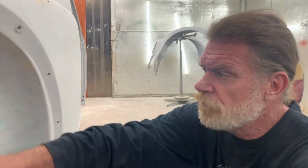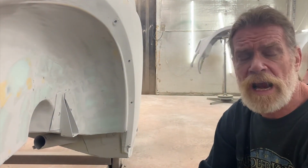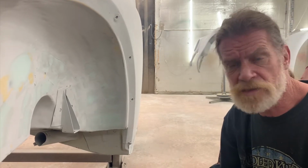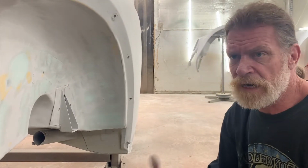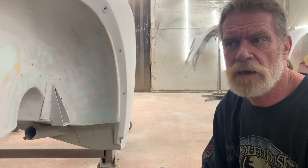I know some builders that wouldn't even go this far. I'm even doing filler work up in here where it's just a little wavy. So this will never be seen. This is behind the tire, underneath the engine and transmission. Never ever going to be seen, but it's going to be nice and shiny and no bugs and that kind of stuff. So that's kind of my reason for why I do this, and it's not an OCD thing.